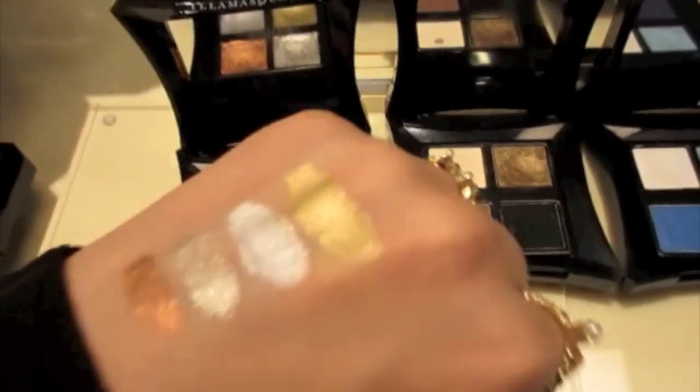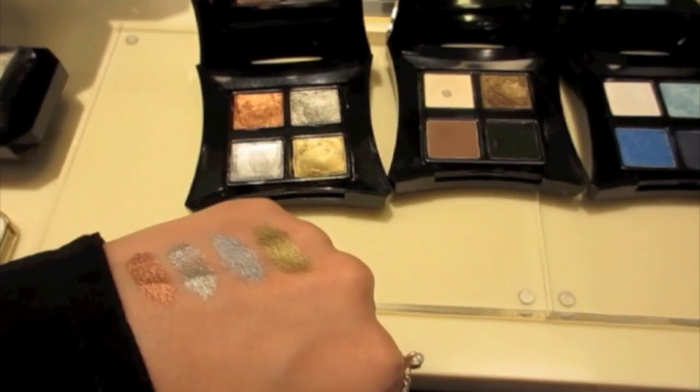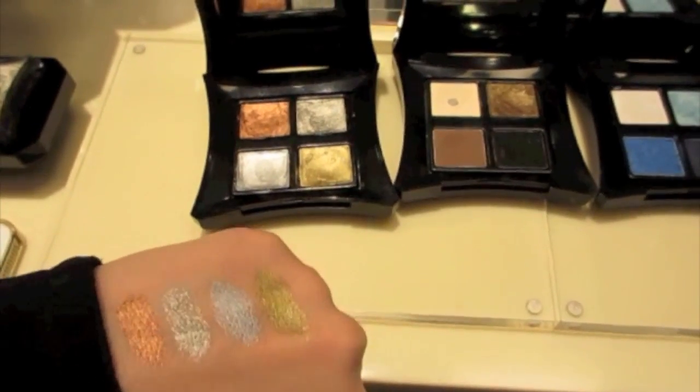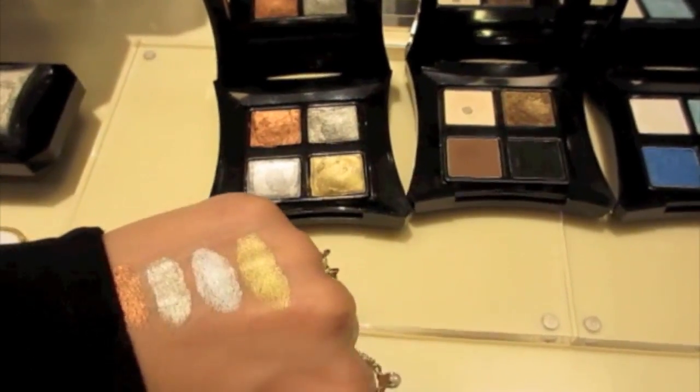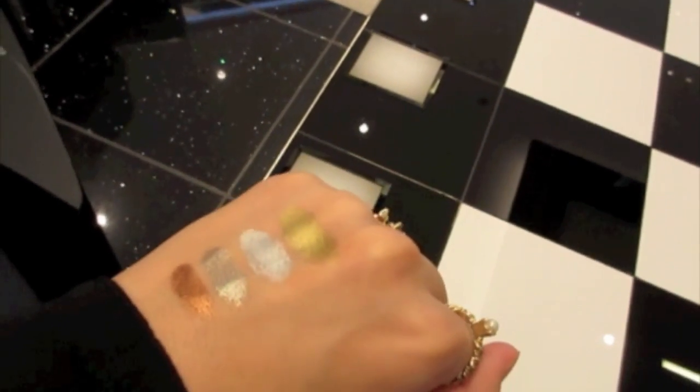So I'm taking a look at these Illamasqua eyeshadow palettes, and I just swatched the liquid metal palettes, and oh my god, these colors are so creamy. They feel so buttery when you apply them, and they swatch exactly how they look. Can't really tell in this lighting, but the colors are so pretty.